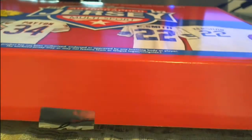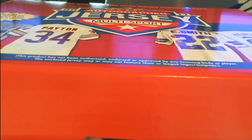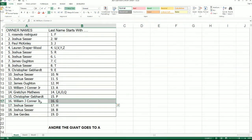Let me see who's got the letter G, guys. This is by letter, so let me see who's got G. That is Will C coming out to you. Will C, nice hit there. You have the letter G.